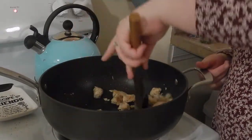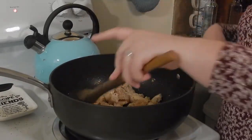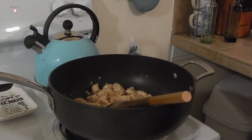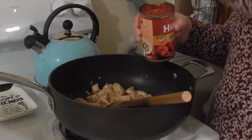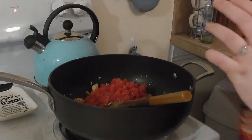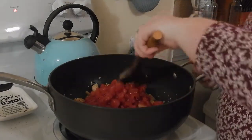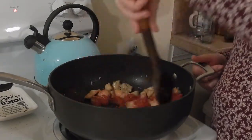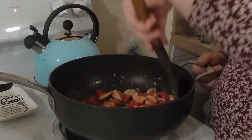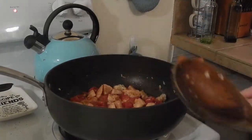Alright, so I've mixed everything all in together. So we have our chicken with salt and pepper, and then our garlic cloves that were sauteed in that olive oil. And now, to take even more heat off the pan, we're going to add our whole can of diced tomatoes. And mix that all together to form a nice big party. Until it looks like that.